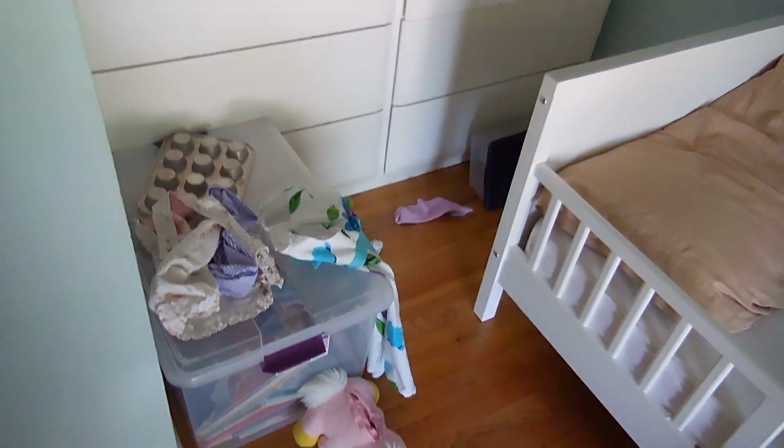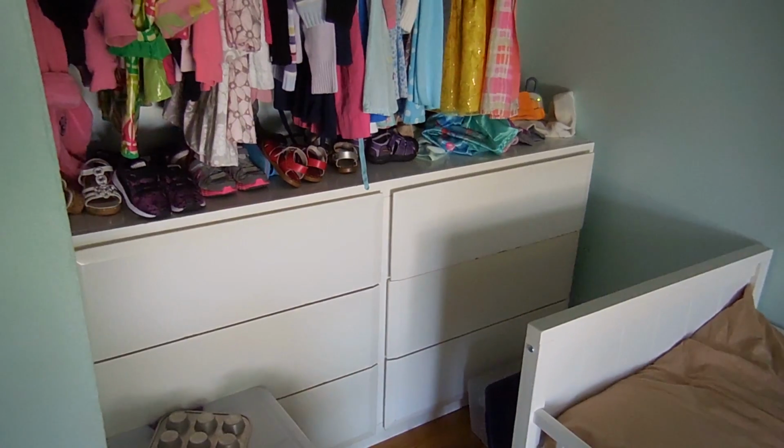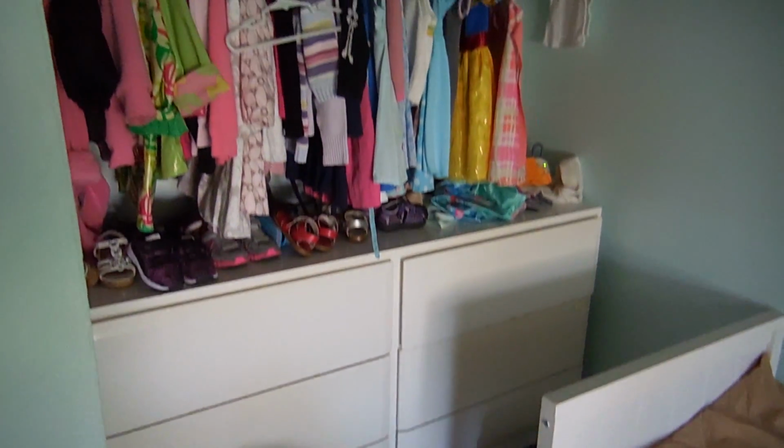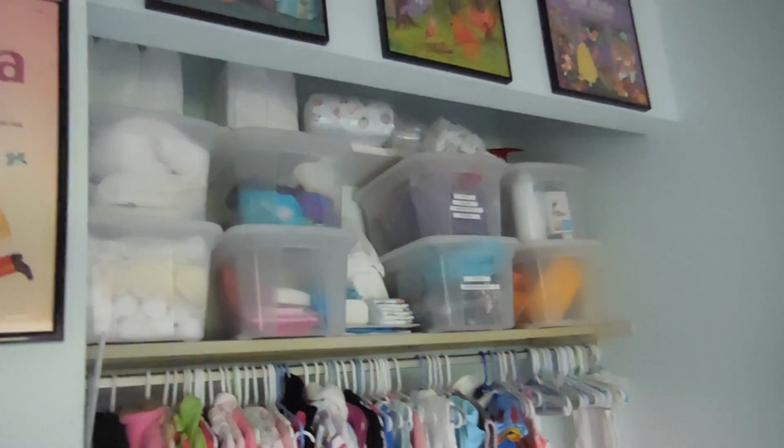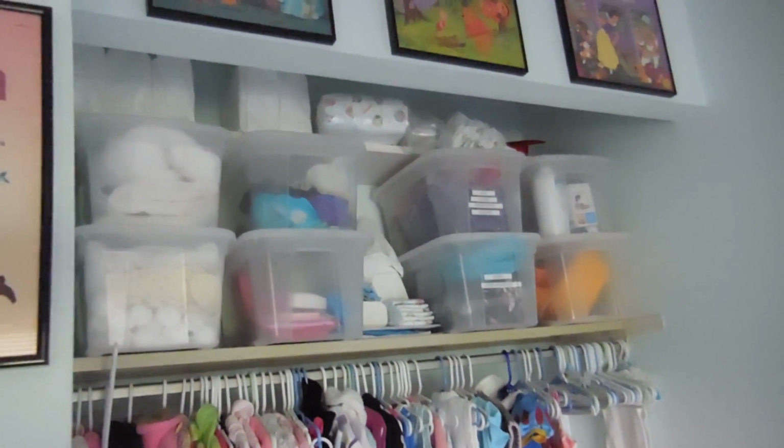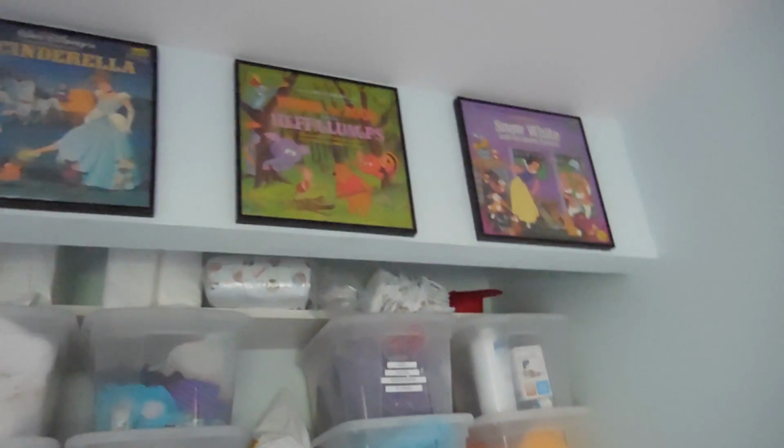Because they really need doors on this closet. This is a good example because they get into their clothes in these drawers now and throw the stuff everywhere. So we need to put the sliding doors back on, kind of reorganize the situation. Our sweet Disney albums, those are going down. We might put those up in the music area downstairs where the kids play their stringed instruments.